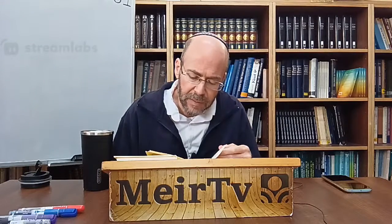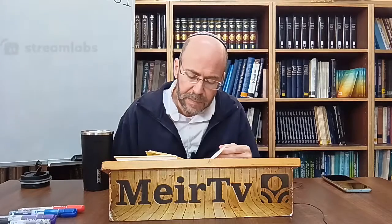Motzi Matzah. We have 2 kezaitim of matzah: one because it's the bread of the festive meal of Yom Tov, and one because it's a mitzvah to eat matzah. Then what comes next? Maror. It's hard to see in the pictures, but we dip it in charoset, but we shake it off. Yeah, that's right.